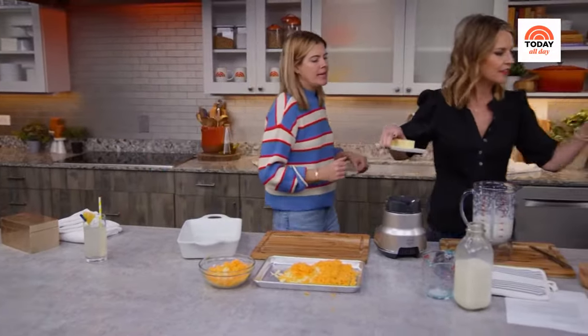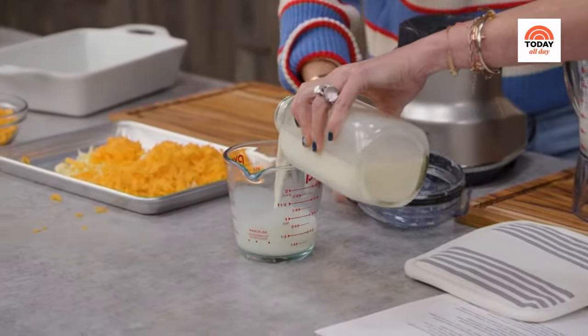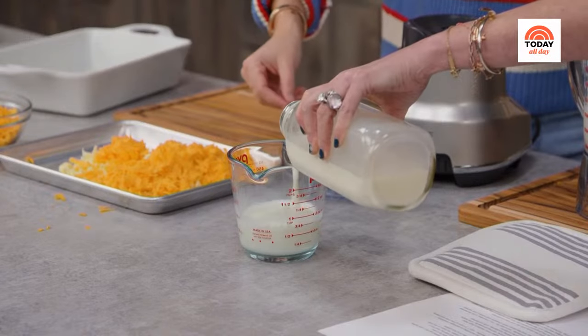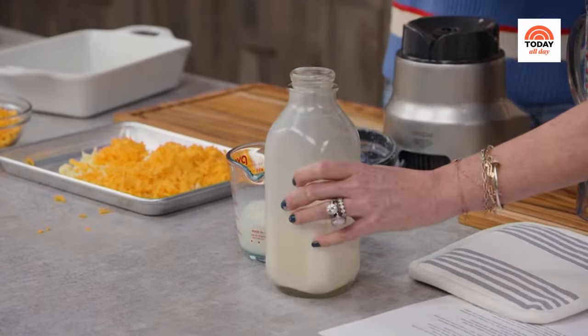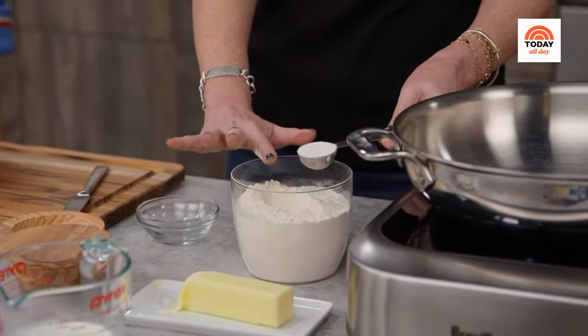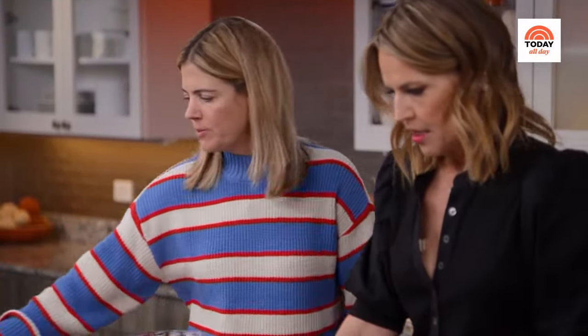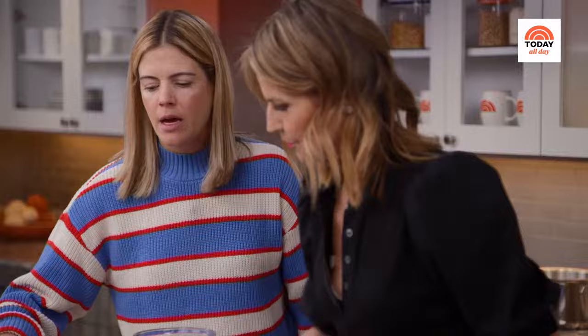Okay. That's over. Now we're going to measure out one more cup of milk. Okay. There you go. Got it. Three tablespoons of flour. You can measure out and put in that little bowl. Okay. This is mise en place. Absolutely. Wow. Then we are going to start our roux. I'll put the cheese over here just for later.